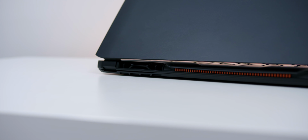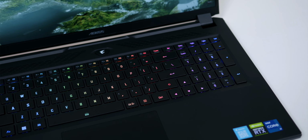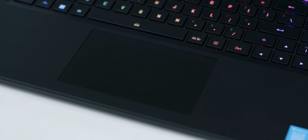Then the back holds the signature angular design of a gaming laptop with a heatsink visible under there. Opening that, as you guys can see, reveals the per key RGB keyboard with the speaker grill and the power button at the middle on top of the keyboard. Then you'll find the touchpad below.